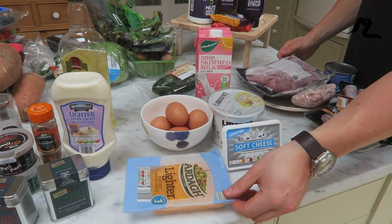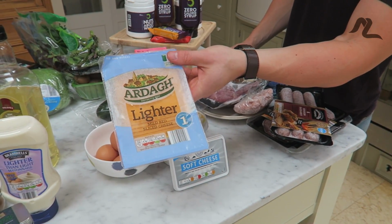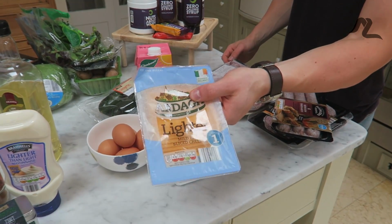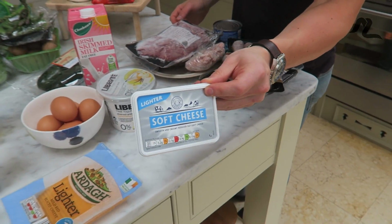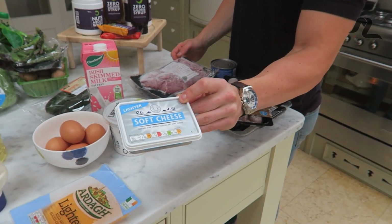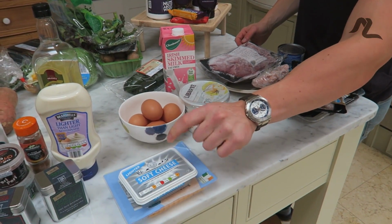I don't eat a lot of cheese, but if I do, I'll eat Lighter than Light or whatever, Ardagh. It's pretty good macros, but like I said, I don't eat a lot of cheese. Again, low fat, soft cheese, I do like having that, but I've only discovered that recently. It's not easy to find in Ireland, but it's nice if you want some cheese.